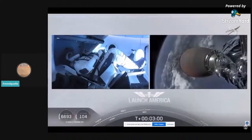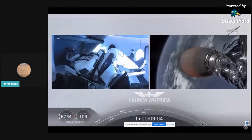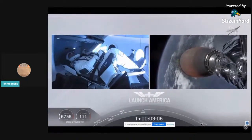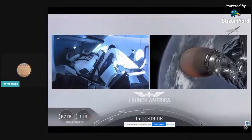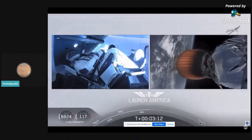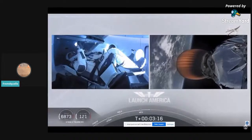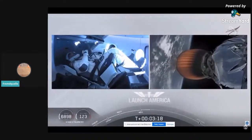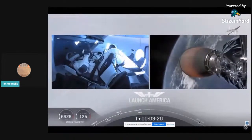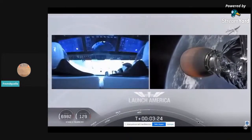The first stage beginning its flight back. The second stage, being powered by that single Merlin 1D vacuum engine, has ignited and is now carrying Bob and Doug into orbit. So they're going to continue under the power of this second stage. Stage 2 propulsion is nominal. Which will cut off at SECO, or second engine cutoff, at about 8 minutes and 44 seconds into today's flight. So a little over 5 minutes to go still on this second stage.